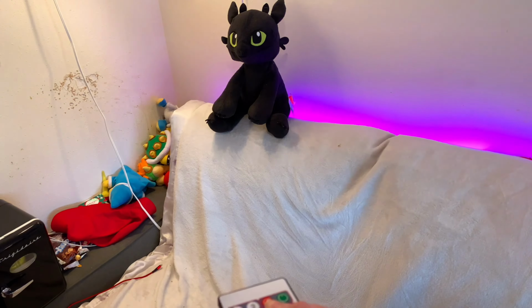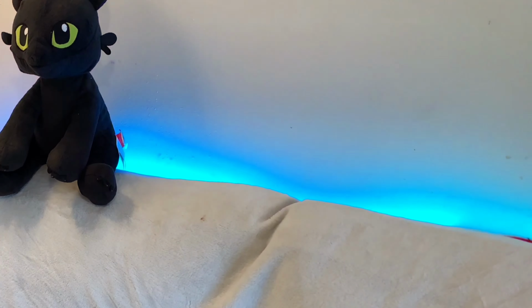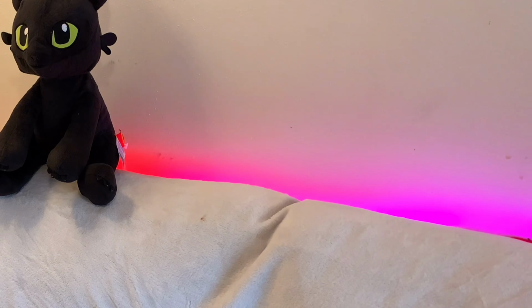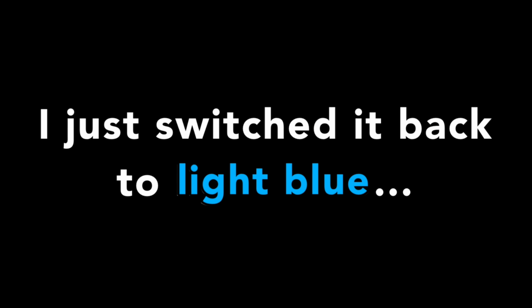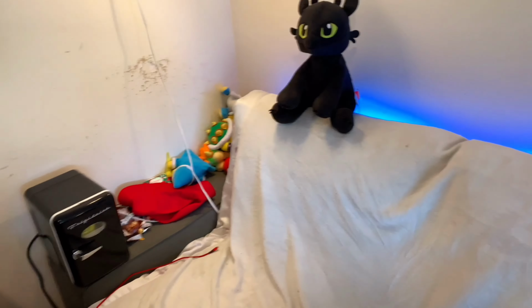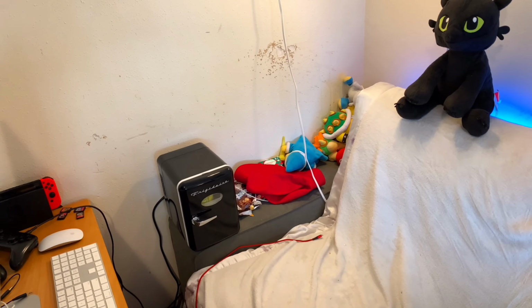If it'll work. There we go, that's the faster way. And then we got the slow way. But I like the medium way, so we're just gonna leave it at that. With that out of the way, let's move on to the arm of the couch over here.